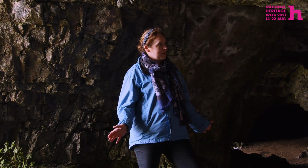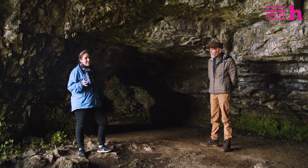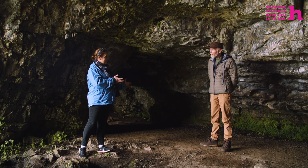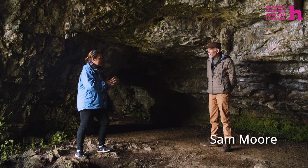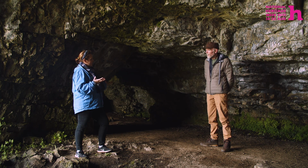Now we've moved to the caves of Keash, in South Sligo, just a little bit outside Ballymote. We're here on the side of a cliff, and this is Keash Mountain. There's a whole series of caves here. I'm joined by Sam Moore, an archaeologist, and Sam's going to tell me what's so interesting and important about these caves.